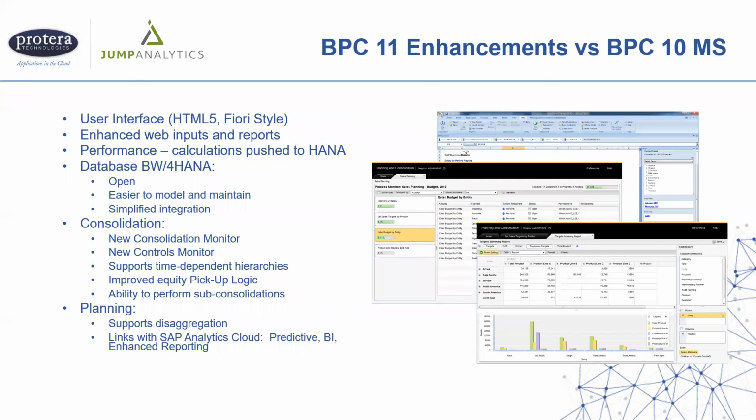We don't have a demo today, but we can always arrange a demo for those on the line that would like to see BPC 11 for two reasons. Maybe understand what the enhancements are, which is really what this screen speaks to, but also to confirm the continuity between the BPC version that you have today and what the BPC 11 version offers. Because frankly, the end user experience from a BPC perspective is 100% consistent.